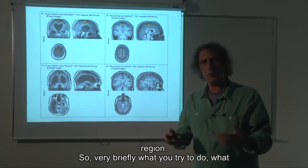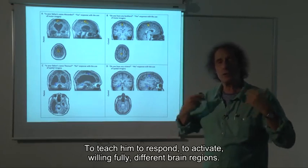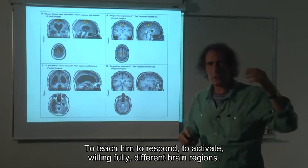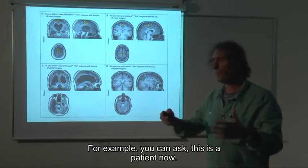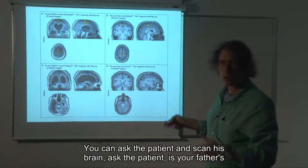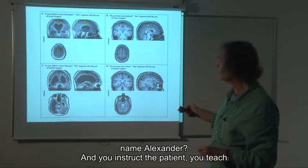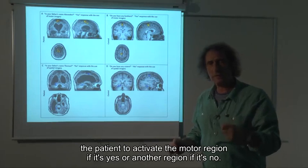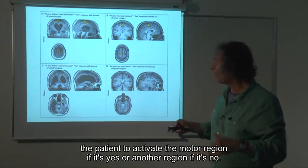So very briefly, what the researchers try to do is to teach the locked-in person to activate, willingly, different brain regions depending on whether the answer to a question is correct or not. For example, this is a patient now. You can ask the patient and scan his brain. Ask the patient, is your father's name Alexander? And you instruct the patient, you teach the patient to activate the motor region if it's yes, or another region if it's no.